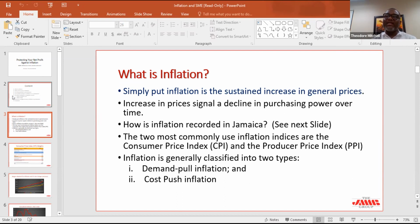Because it's signaling the natural process of the economy in terms of improvement in wages and salaries, as well as people obtaining loans to purchase goods and services, which redound favorably to you and your activities. Now, the other component of inflation, which we have seen in recent times, is cost push inflation.